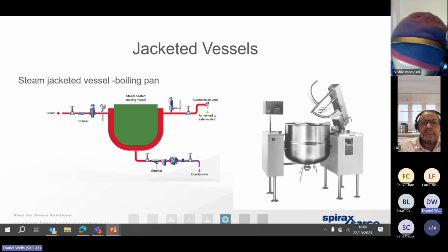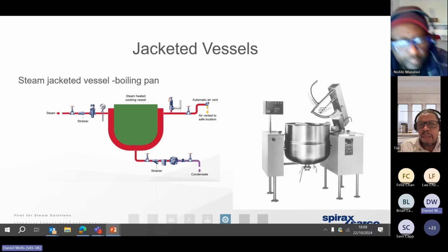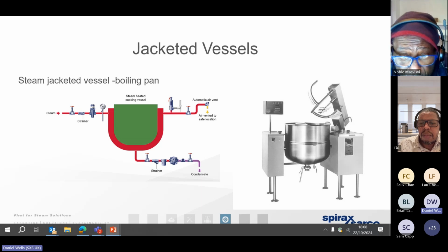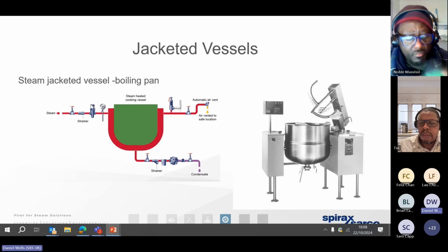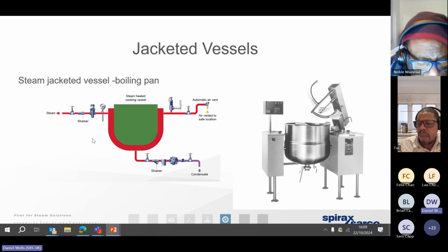Taking that forward, jacketed vessels are very commonly used in the food and beverage sector for cooking soups, sauces, jams, for example. So you can see on the image towards the left-hand side of the screen, the space in red, that's the steam that really heats the product up. It doesn't come into contact with the product that is shown in green. So again, we need to think about how we control the mass flow rate and then the pressure and temperature of the steam. We need to think about those temperature gauges because that's going to tell us the temperature of the steam that we have to work with.